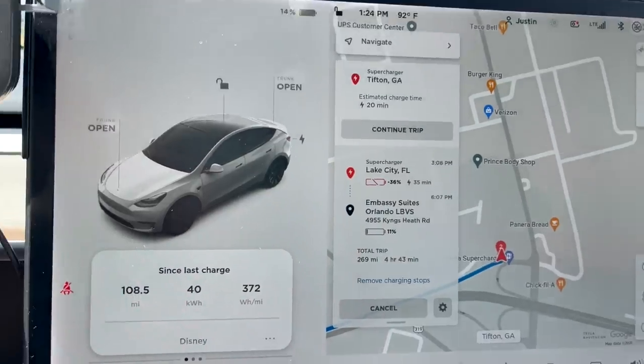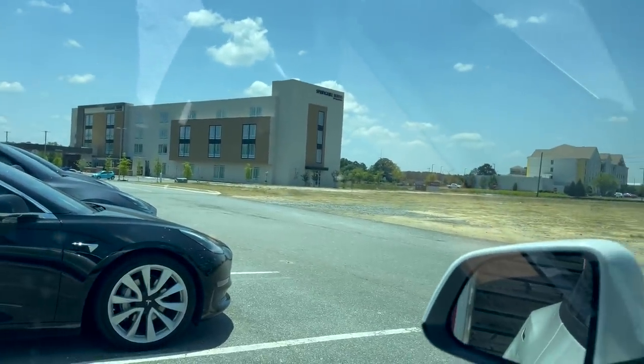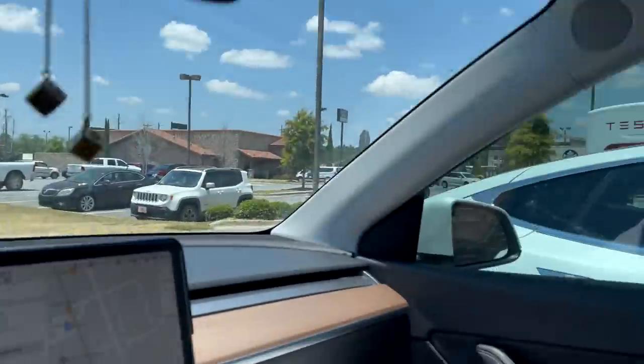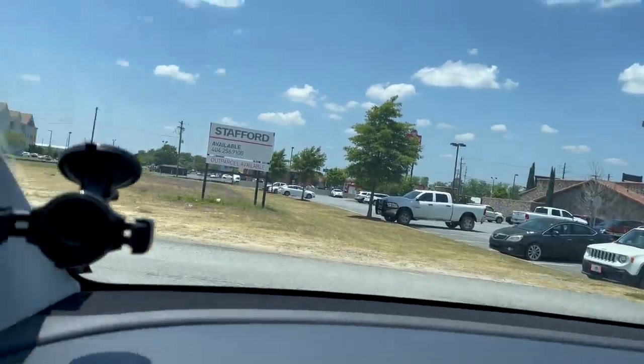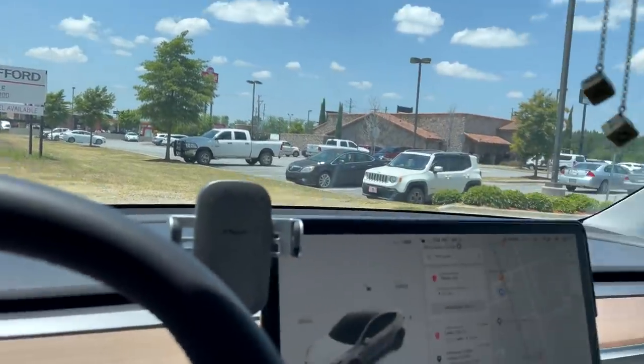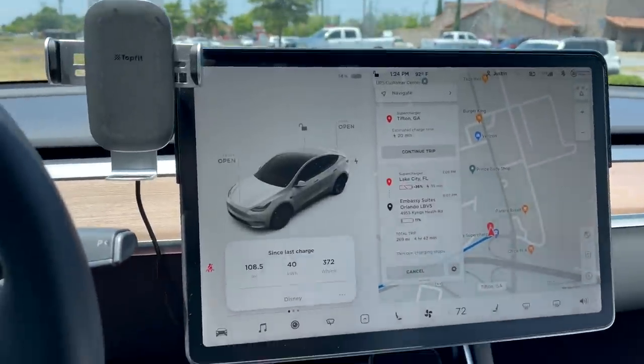So we're going to go ahead and get plugged in. This is a decent spot because you've got a hotel over here, you can use the facilities. There's a Starbucks right there, but there's an Olive Garden and a Ruby Tuesday and a Wendy's and a gas station. So there's decent options at this place. So anyways, getting plugged in now.